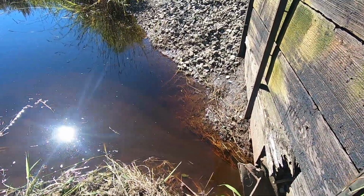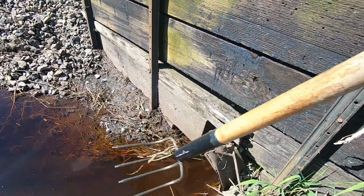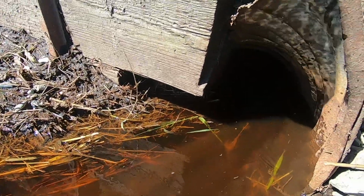So this is a Thursday, the day after we removed the beaver dam, not pipe. This is the culvert pipe right here. It was dammed up. I just removed all this debris right here. And as you can see, it's flowing again.